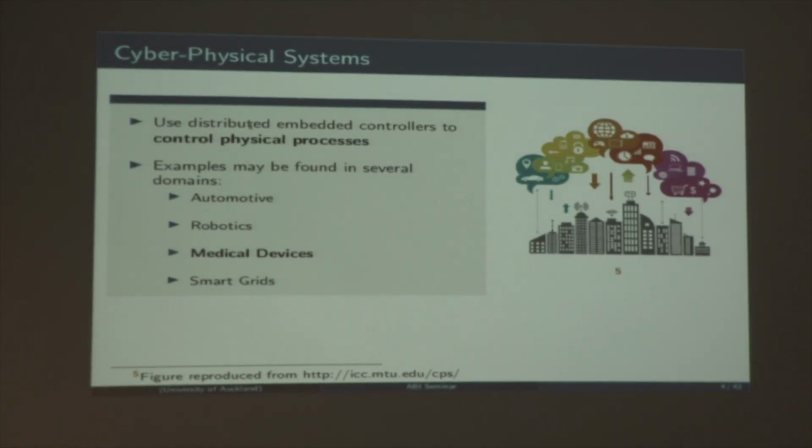So here is an overview of my research area. I work in this area called cyberphysical systems, where you use computers to control physical processes, and they can range from examples in transportation like autonomous vehicles and their interaction with the traffic control algorithms, all the way to medical devices.